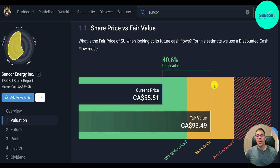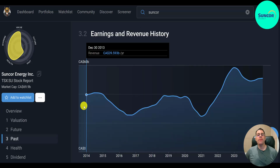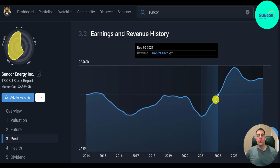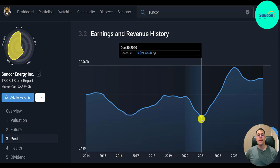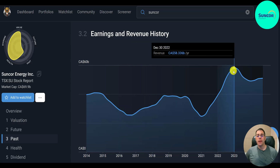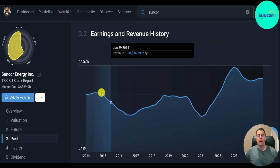Simply Wall Street's valuation is 93. They also say it's really undervalued, 41%. 21 analysts price this stock at 62. They also say it's undervalued. Here's their revenue since 2013. It was 40 billion. It didn't do that well over the next several years. By 2021, it was still 40 billion. And it did drop to 24 billion in 2020, 25 billion in 2016. But then it shot up, close to 60 billion by the end of 2022. Now it's come back down to 51 billion, still a lot higher than pre-COVID levels.